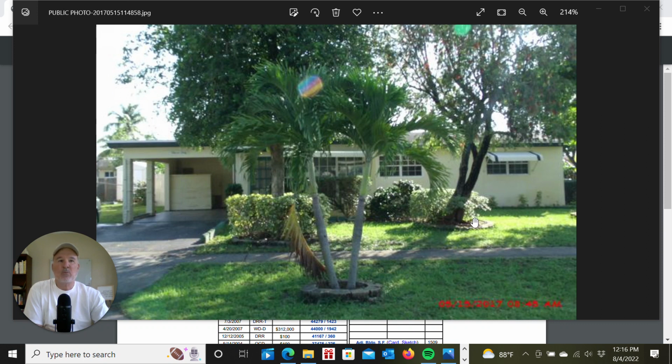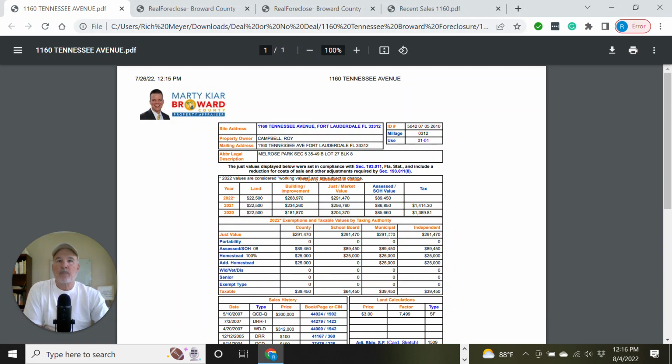But this is the property. This is what it looks like. It's kind of nice. Looks like it's a 3-bedroom or a 2-bedroom house. It's got a utility room in here, and it's got a little carport. So it's a nice little house. I would take this for the right price. So let's take a closer look and see what the investor paid for this.